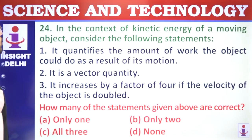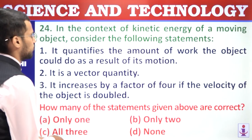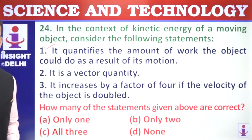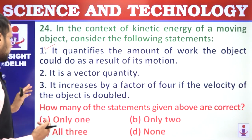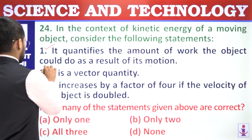24. In the context of kinetic energy of a moving object, consider the following statements. First, kinetic energy quantifies the amount of work the object could do as a result of its motion. Correct statement. Why? Because kinetic energy is the energy possessed by an object by virtue of its motion, and that's why the first statement is correct. Second, it is a vector quantity. Incorrect statement.